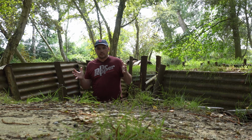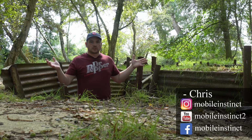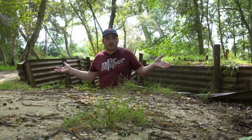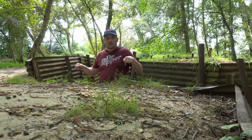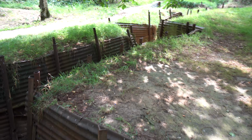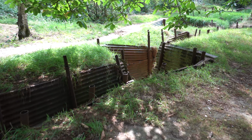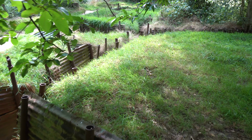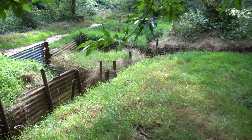So what I'm walking in is an original trench. This area is full of original trenches from World War I. This one in particular was from a battle fought between June 2nd and June 6th in 1916. All kinds of stuff was left in this dirt, in the mud, in the craters. And they left this huge stretch of trenches.